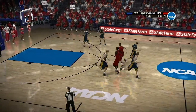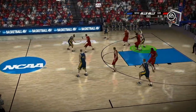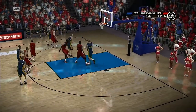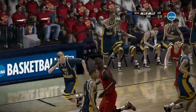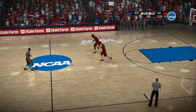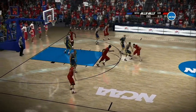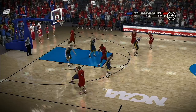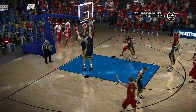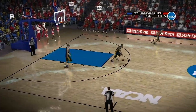He intercepts it. Gave it up. He tries to knock down the three. He hits it. They work it around the perimeter. Pump fakes. On the dribble, gives it up. And he tries to spin away from the defender. I tell you, he's versatile in the post. He's got the spin move and a number of other activities.